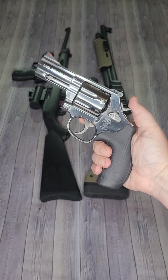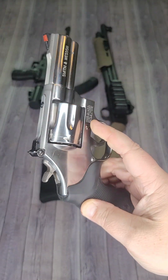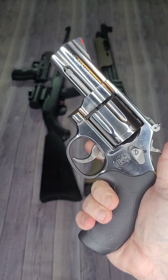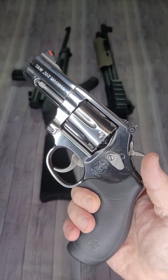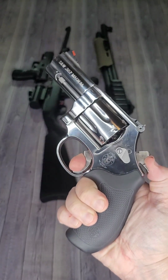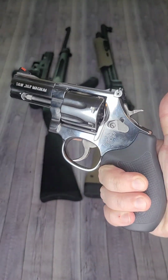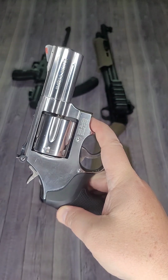Loadout 1 starts off strong, guys, with the Smith & Wesson 686 Plus, chambered in .357 Magnum, but also shoots .38 Special in case you happen to find a couple rounds in the woods. 3-inch barrel on this stainless steel design. Absolutely gorgeous example of the craftsmanship that Smith & Wesson is known for when it comes to their revolvers. It's like a mirror-like shine on there. You could just stare at this thing for days, guys.